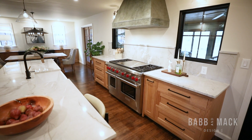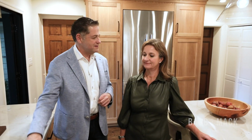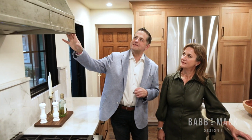We're gonna pivot off to the right here, and as we look, we've got our 48-inch Wolf range, which, as you said, the homeowner's husband, one of the co-homeowners, loves to cook with. And with the Wolf range, you're gonna have that. But tell us about this beautiful zinc hood.